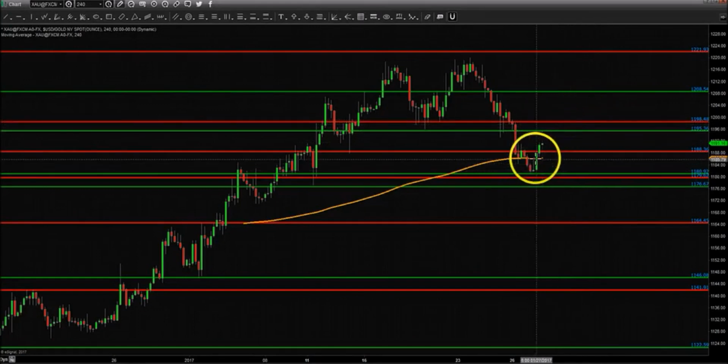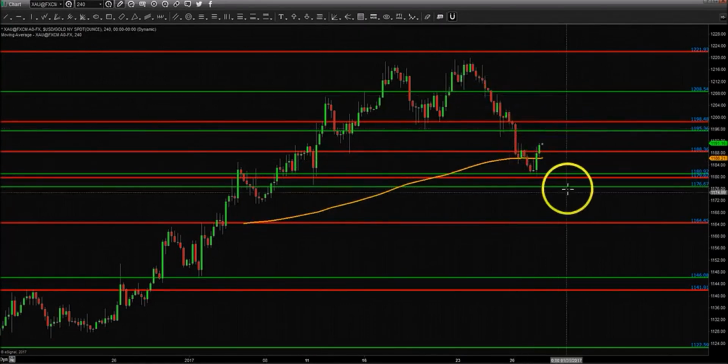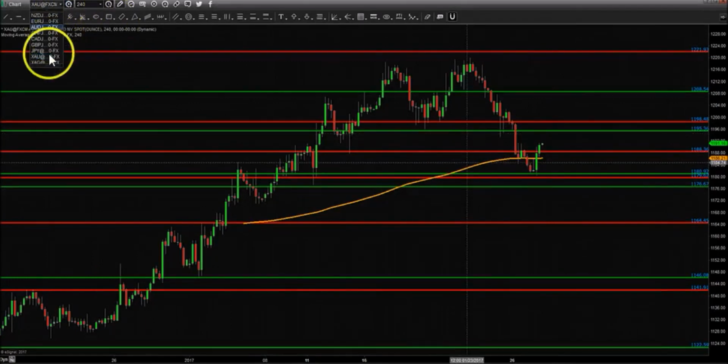We come back above the 200 moving average from a level of support, so we're constructively bullish on that. But we do have some resistance between 1195.36 and 1198.48. Okay. So that's gold.